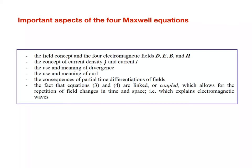The task is considerable, and students often grapple with the three-dimensional nature of the problem, which requires familiarity with vector calculus and the skill of three-dimensional visualization. Furthermore, due to the time dependence, all four fields and both charge and current density depend not just on position but also on time. The situation is not static but can be changing.